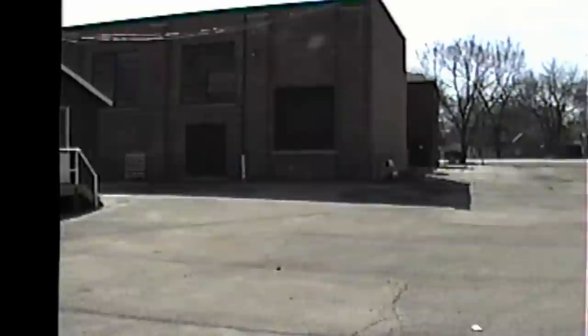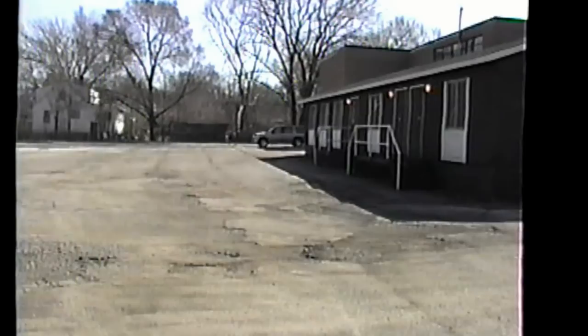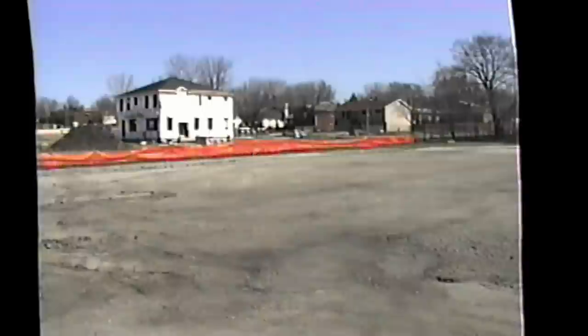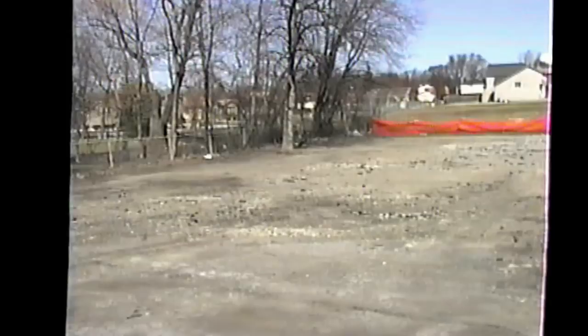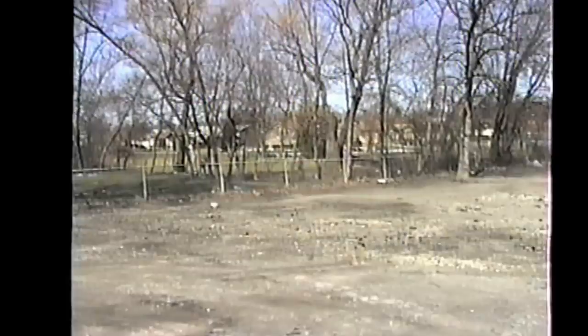Okay, now we're over by Yorkfield School. This is the back side of it, that's the gymnasium. The so-called mobile classroom. And we came over here to look at the new houses. That's where the path used to go. That was an empty field on the other side of that little copse of trees.